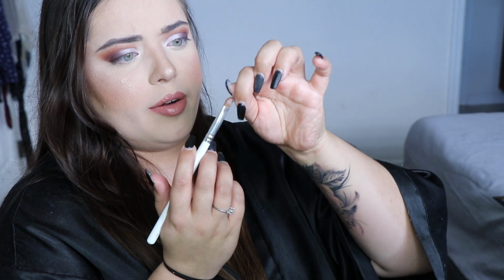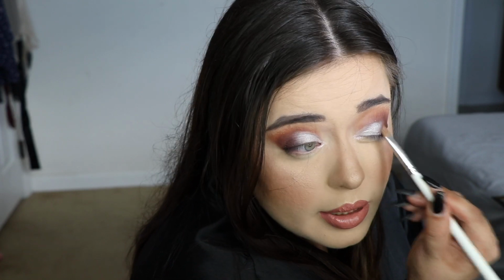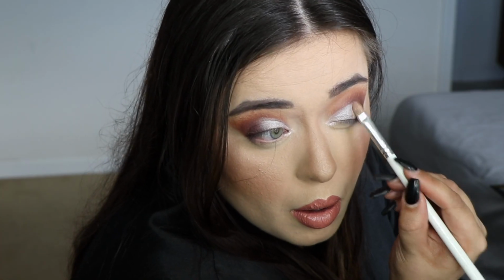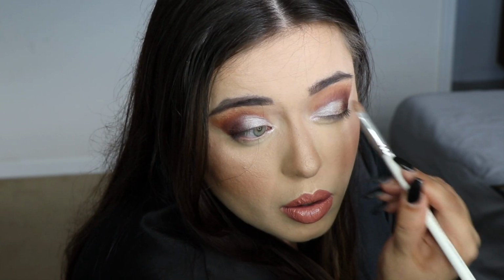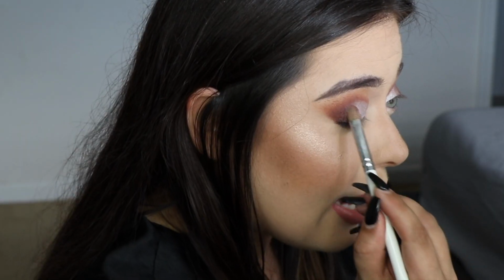Just saying. Alright, now I'm gonna go in with the dog hair, with a goldish color from the Jaclyn Hill palette right there. Kind of put that in between to create more of an ombre. Ooh, I like it. I like it like that.